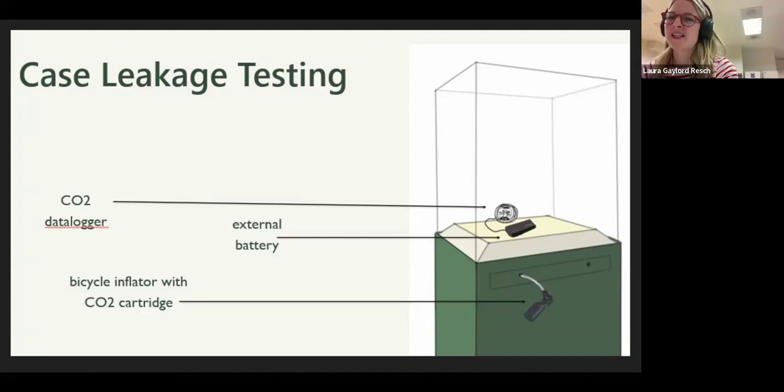Yeah, exactly. You can get a CO2 logger fairly easily on the internet, and they're not all that expensive. I don't think this is perfect, but it works for me to get an idea of which cases I have that are tighter than others, and a rough air exchange rate. That helps me a lot when I'm planning how much silica gel to use.